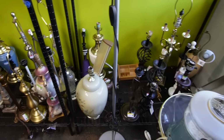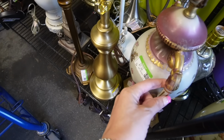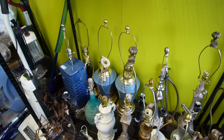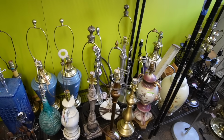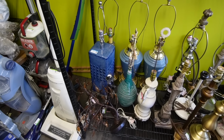Alright, well let's check out the lamps. This one looks to be vintage, but it's pretty out of style. You know, the MCM stuff has circled back and can still be sold, but I don't think that's circled back yet. So I'm going to leave it. I'm not really seeing much.